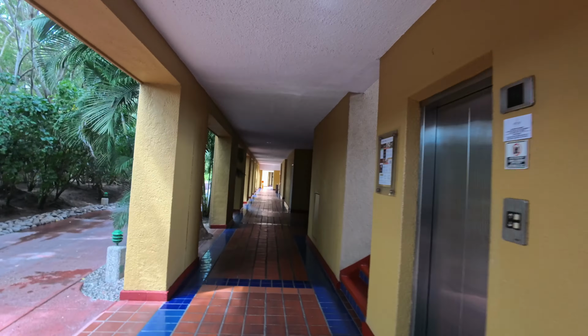And this is actually all floor number two right here at this ground level. There is a floor one, which is pool level, and all of the rooms marked with a one in the beginning would be on that first level, and the only way to access them is to go down these steps and just go down the walkway to your room number.